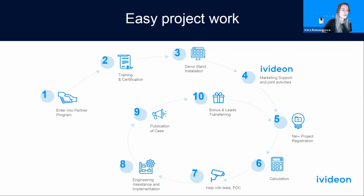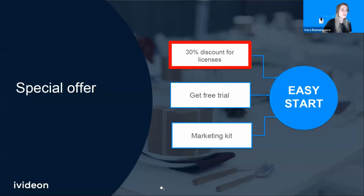So, all right, don't forget that all of you attending today have an opportunity to receive a bonus. And we are happy to announce a special offer for the Easy Start. So the conditions are very easy. For the first project, you receive a 30% discount on cloud license codes instead of 20%.